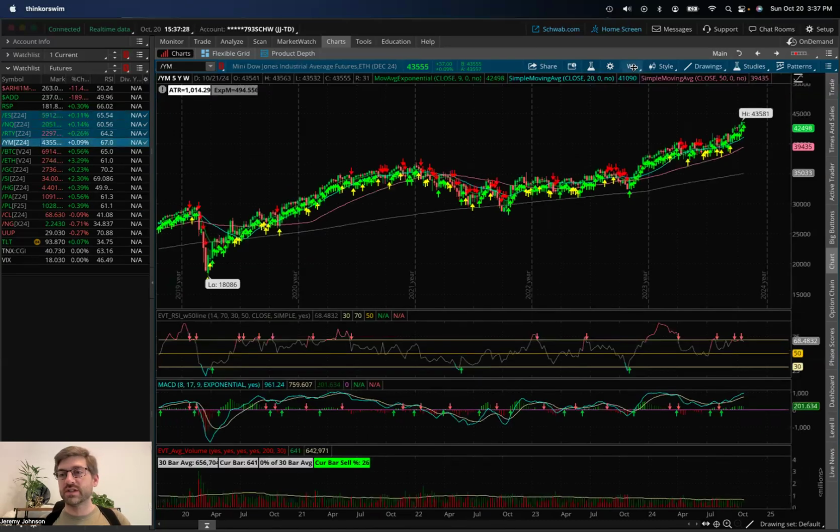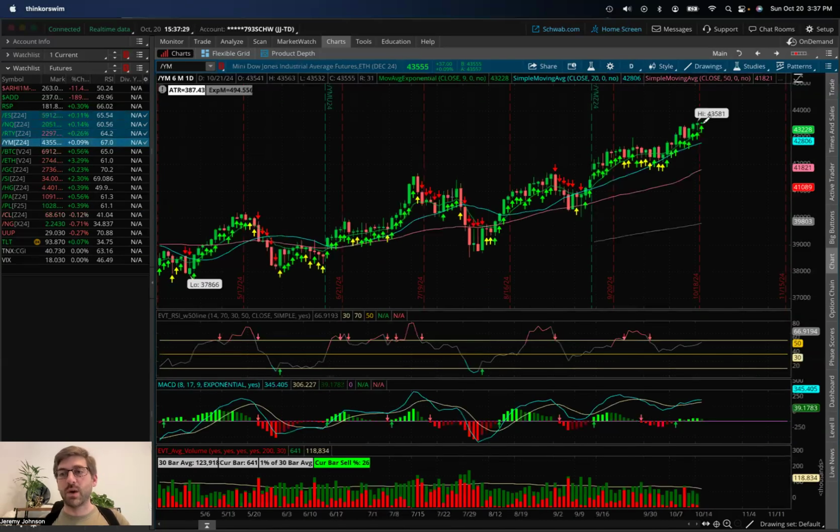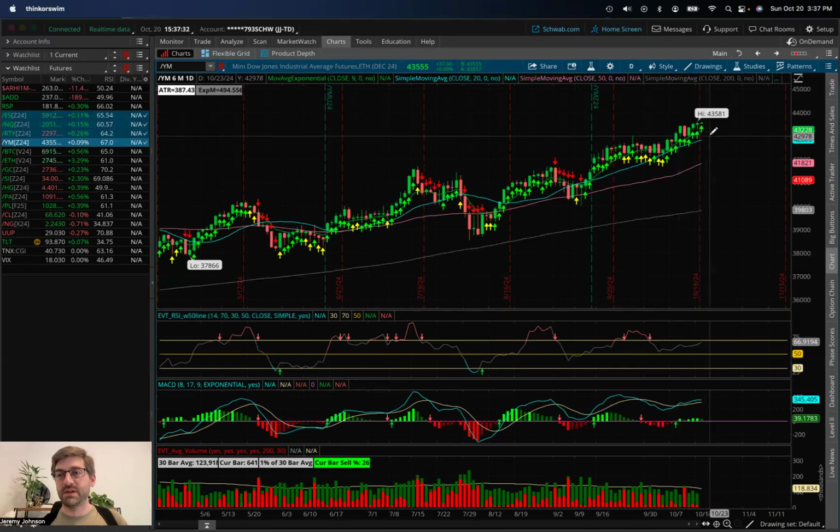Going out to the Dow Jones, obviously pushing all-time highs as well. Looks very similar to the S&P 500. We are hovering a little bit higher, tighter in, close to that breakout zone. Anything above 43,581 should be considered a breakout. And again, bullish, looking to profit from the upside.